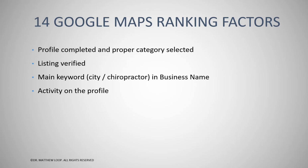Activity on the profile. This comprises everything from responding to reviews as they come in, to uploading new images to the Google Maps listing, to also posting on Google My Business like you would on Facebook. There's a section back there when you log in that you can post on Google My Business, just like you would update Facebook. I would do that, or have your CA in your office do that a couple times per week at least. Google loves activity. The business description does matter. So, of course, make sure that you reference what you do in there and add chiropractic.